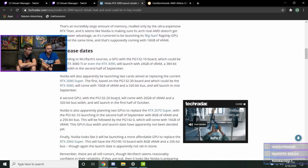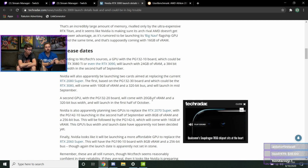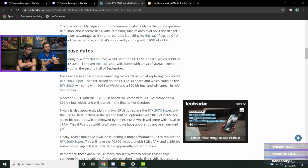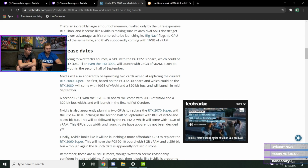They're also going to be launching 2 cards to replace the 2080 Super. I'm not sure how the naming scheme is going to go. I don't know if they're going to use the Super lineup or if they're going to do like an RTX 3070 that's going to be 2080 Super level or something like that. But it looks like it's going to be RTX 3080, 10 gigs of VRAM, which is pretty nice.